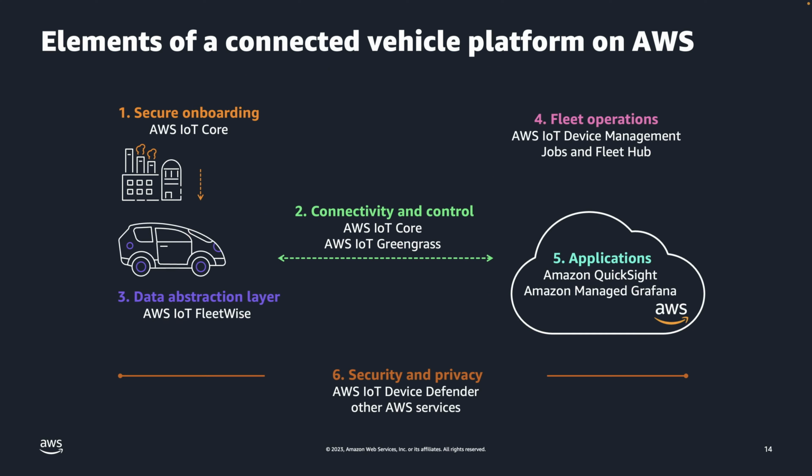AWS provides many services and reference architectures for creating an end-to-end solution for our automotive customers. This is right from production to end-of-life processing. AWS identifies six main elements of a connected vehicle platform, as shown here. Let's see how AWS IoT FleetWise works within a connected vehicle platform on AWS. First, the vehicle is manufactured, and you can onboard vehicles to the platform using AWS IoT Core. Second, for connectivity to the cloud and control, you can use AWS IoT Core and AWS IoT Greengrass.